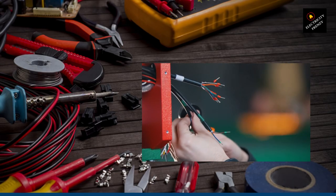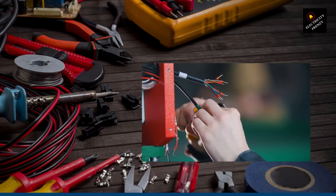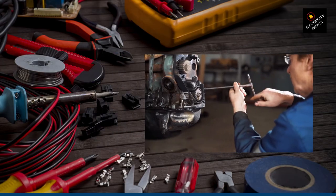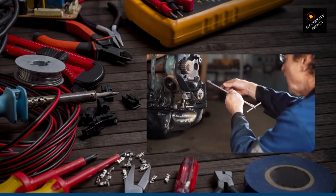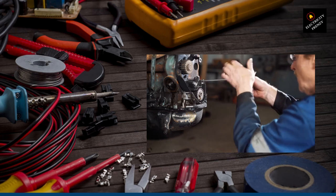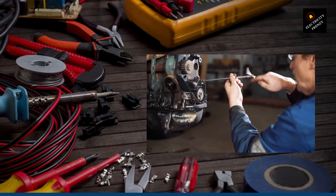Tips for cooling electric motors. As we conclude our discussion, let's share some practical tips for cooling electric motors. These include ensuring proper ventilation, using cooling fans, installing temperature monitoring devices, and employing external cooling methods such as heat sinks or liquid cooling systems.